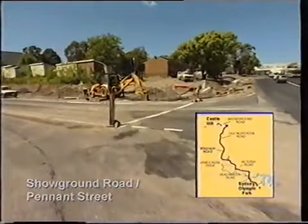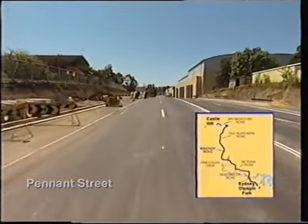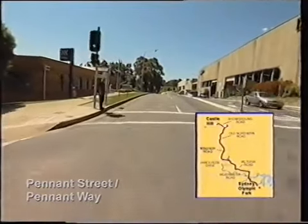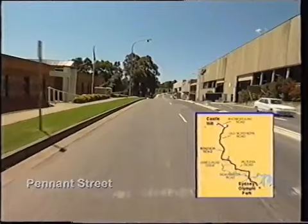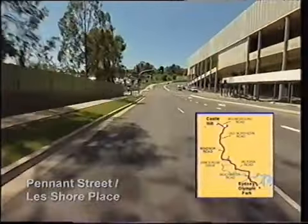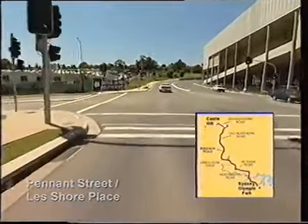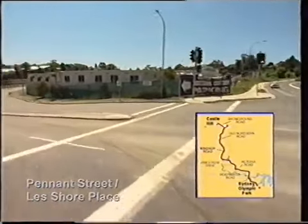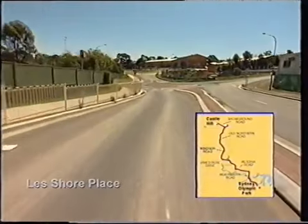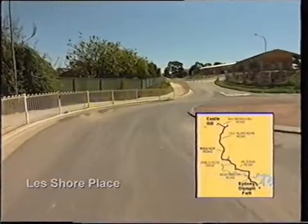Turn left into Pennant Street. Drive straight on. Cross the lights at Pennant Way. You'll notice the back of Castle Towers Shopping Centre on your right. Prepare for a left-hand turn at the next set of lights into Les Shaw Place. You'll notice the park and ride car park and pickup on your right. Make a U-turn around the roundabout for the pickup.